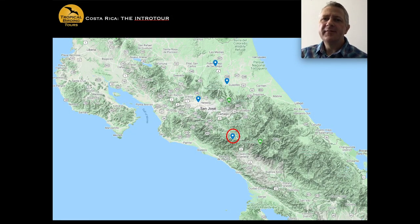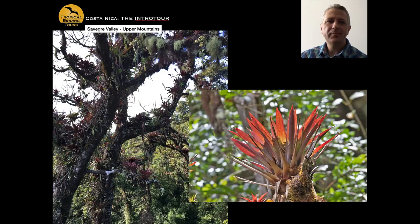Okay, so on the afternoon of day 4, after spending the morning in the Caribbean lowlands, we'll drive south to that red circle area, which is the Cerro de la Muerte Valley, and this is part of the upper mountains in the highlands. We'll be staying at an elevation of about 2,200 meters or 7,200 feet, and then our period in the area will see us birding from that elevation up to 3,300 meters or 9,900 feet when we reach the highest point. So we'll be spending all of day 5 birding there and the morning of day 6.